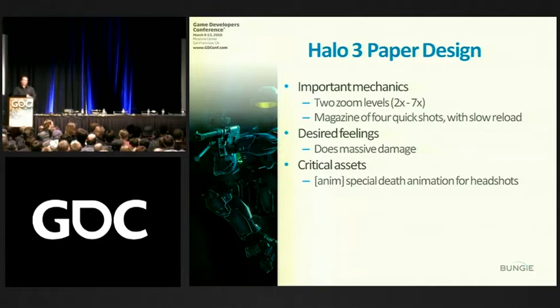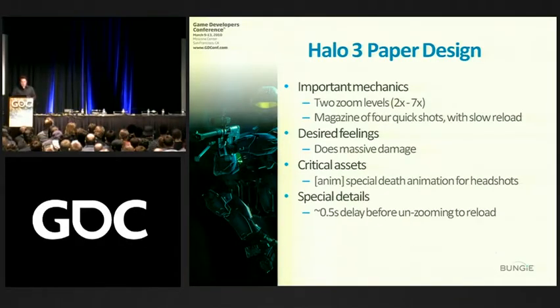It also points out critical assets. This is not so a producer can go and make a schedule out of it. It's so that when you're thinking about the sniper rifle, you have to be thinking about that special death animation every single time. You can't do one without the other.